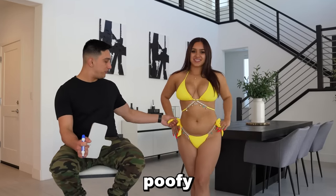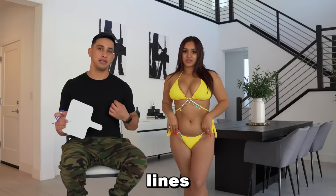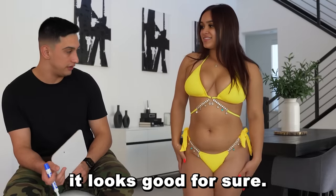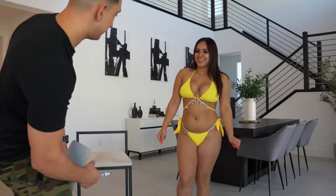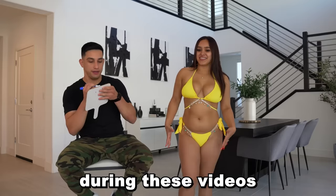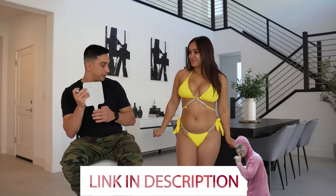I like these poofy things on the side, and I like how the bikini itself is textured. It has these little lines. Not sure how well you guys can see that on camera. It looks good for sure. I need to get a front view. I'm looking at you from the side. Yeah, and I can't really turn around during these videos because it's just too much going on. That's for the OF. I think I got my answer.